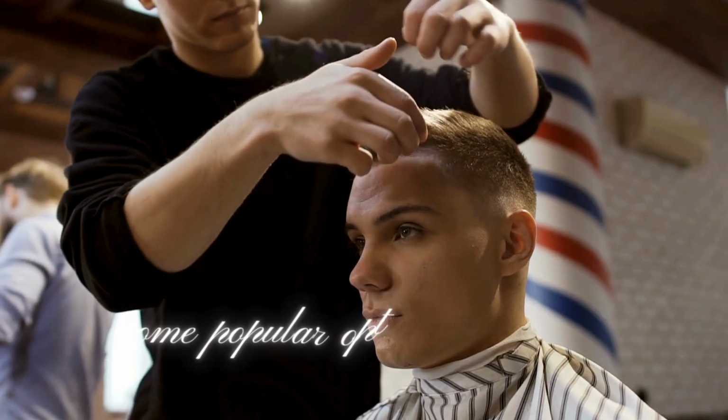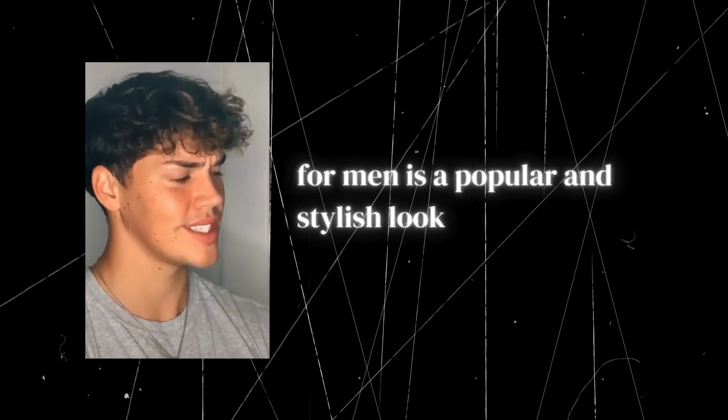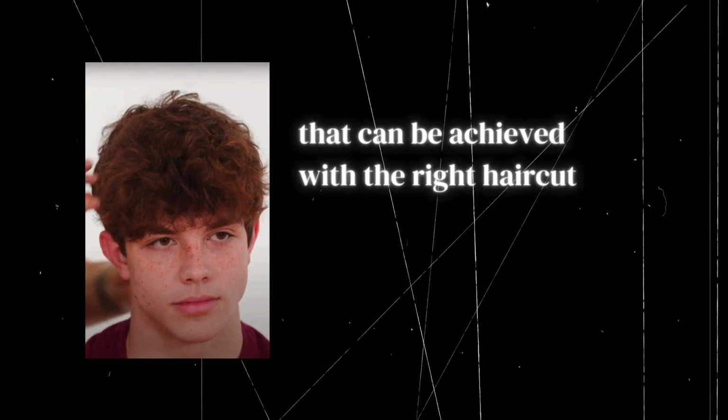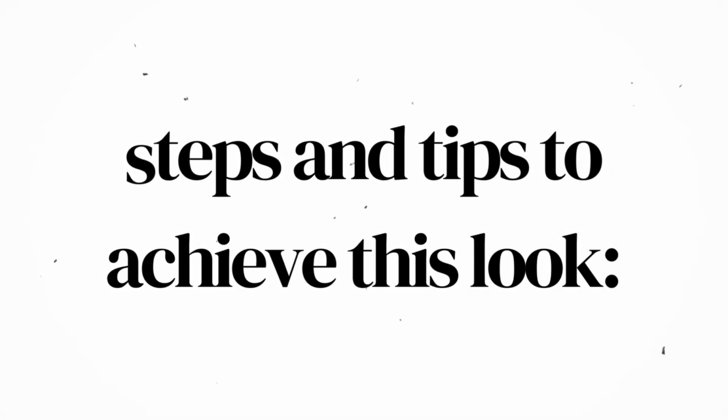The best hairstyles for men with curly hair can vary depending on the length and texture of the curls, but some popular options include Messy Fringe. A messy fringe hairstyle for men is a popular and stylish look that can be achieved with the right haircut and styling techniques. Here are some steps and tips to achieve this look.